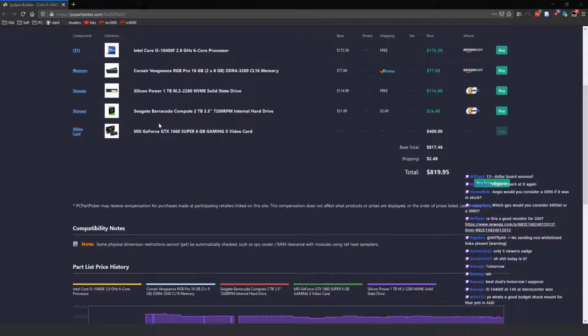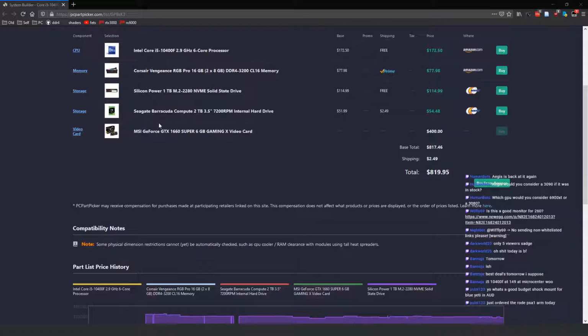CPU pairing for an RTX 2060. I've been told a 5600X is overkill. Building a new PC so can adjust motherboard accordingly. I spend most of my time playing WoW and most AAA games.